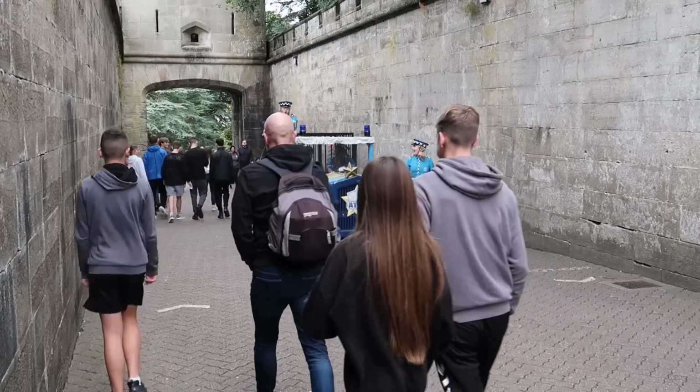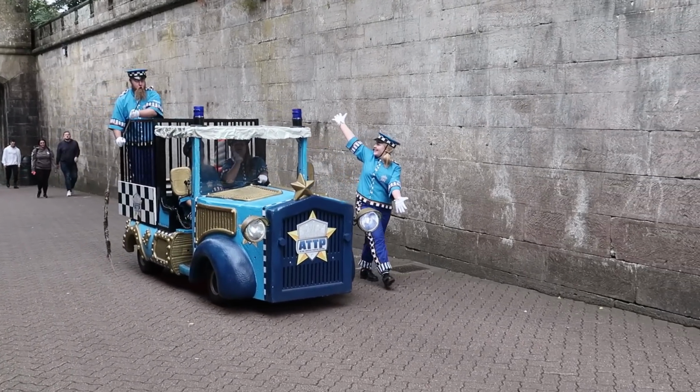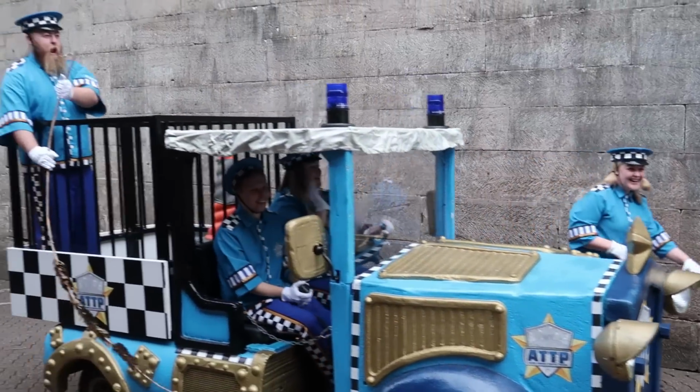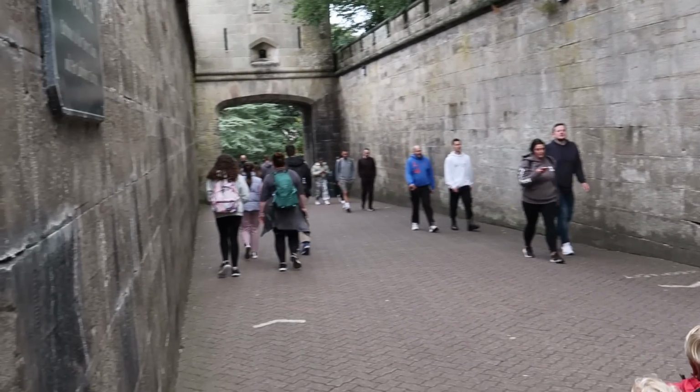Hey, here come the Alton Towers Traffic Patrol. Even on a nice quiet day like this, rowing the way up here. Oh, I love it. Absolutely brilliant. The Alton Towers Entertainment team.